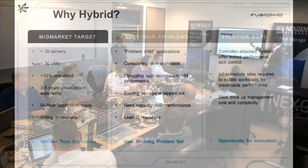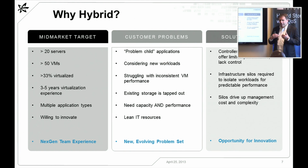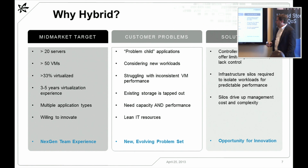So if you look at what's available to these guys to solve the problem in the market, there's things like controller-attached hybrids. They offer limited performance. And the one downside of the hybrid architecture is that when data moves around, you get a different performance characteristic. And I'll talk a little bit about that, because the inconsistent performance with a hybrid makes struggling with inconsistent VM performance even harder to deal with.